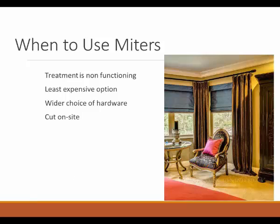So when do you use miters? Obviously corner windows, right? But they work best when the treatment is non-functioning, because it's definitely a stress point, and when they're non-functioning, you aren't having somebody pulling something back, let's say on a daily basis. It's a less expensive option than doing a movable hinge and additional brackets, etc. You also get a wider choice of hardware. You can certainly miter wood. You can do iron mitered corners. Sometimes it gives you a little bit more flexibility also because you can cut the miter on site if you've got a really good installer.